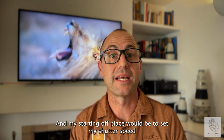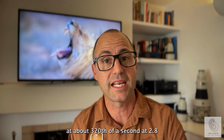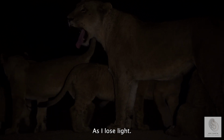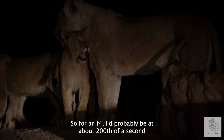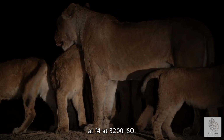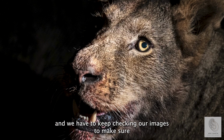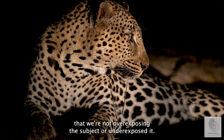My starting place would be to set my shutter speed at about 320th of a second at 2.8 and the ISO at 3200. As I lose light, I will bring that down. So for an f4, I'd probably be at about 200th of a second, at f4 at 3200 ISO. And this effectively is going to underexpose the image. And we have to keep checking our images to make sure that we're not overexposing or underexposing the subject.